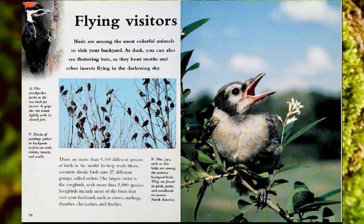This page has 3 photo captions, but it's about flying visitors. Birds are among the most colorful animals to visit your backyard. At dusk, you can also see fluttering bats as they hunt moths and other insects flying in the darkening sky.